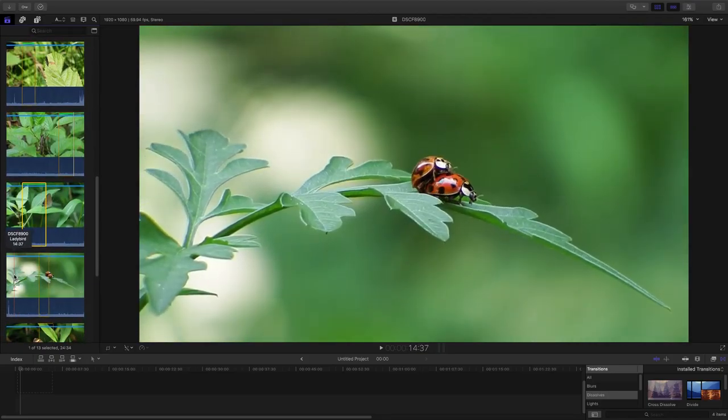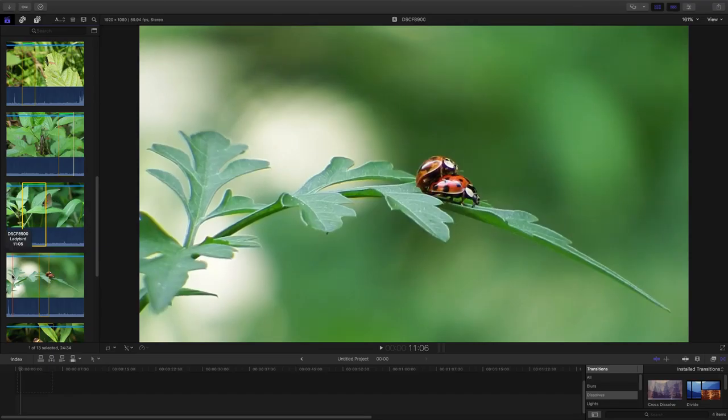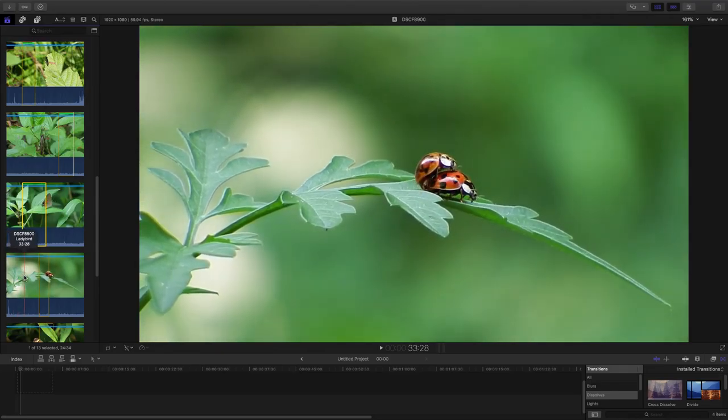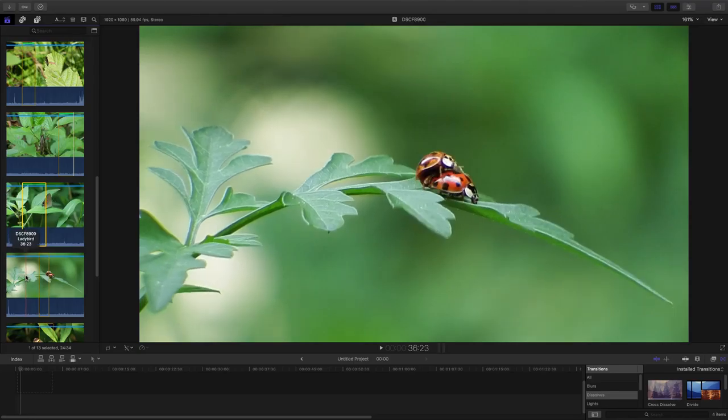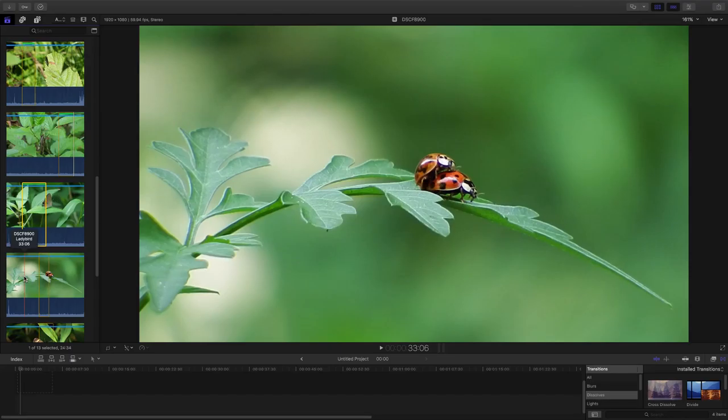All right. Now, I believe what we have here are a couple harlequin ladybirds. I know they're ladybugs, they're ladybugs. I've known them all my life as ladybugs, but they actually call them ladybirds. And these two I caught mating here.